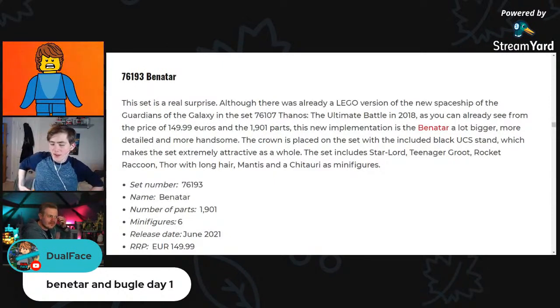Do you know what's weird? The Benatar didn't sell very well at all. Like I got it for, I think, £30 in Argos or something stupid. I'm really surprised that they're doing a more expensive, bigger version of it. Yeah. They're selling it with Teenager Groot, though. Oh, I'm sorry. That changes everything. You buy it for £150 now.